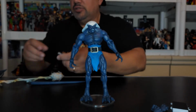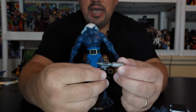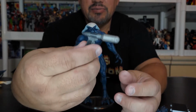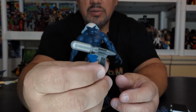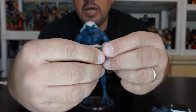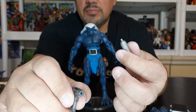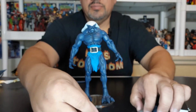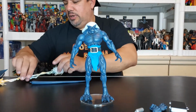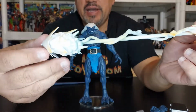All right. So then he brings a flare gun. And you can see that right there. This looks really, really cool. And this part comes off. Okay. And it brings the blast effect. This is the blast effect that goes to it.